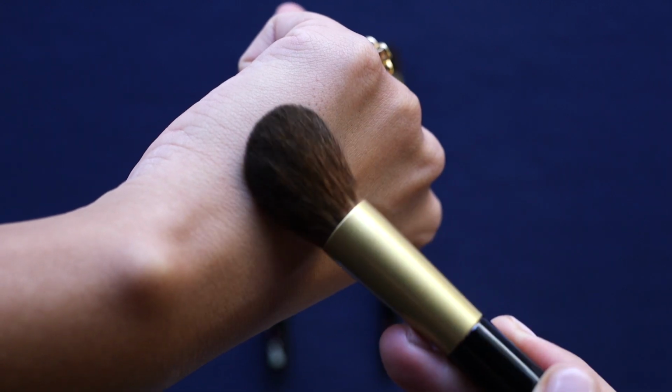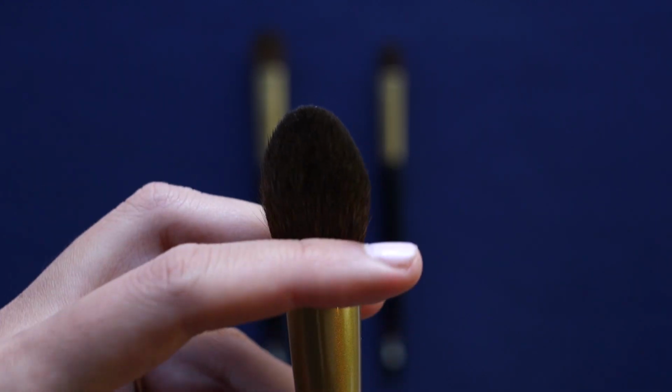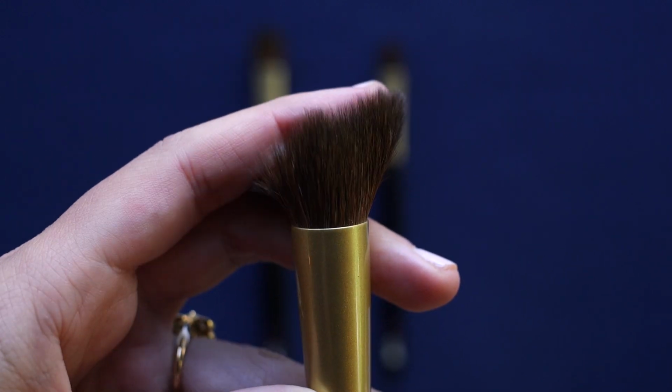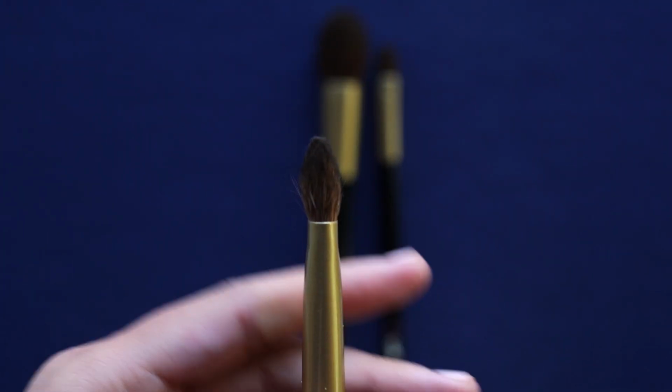And you may be asking, what is so special about a round cheek brush? It's the softness and the quality of the red squirrel hair. The same is true of the eye brushes. They are super soft, and I like how they are not too thin or flimsy, which can happen with soft squirrel hair in shader brushes.